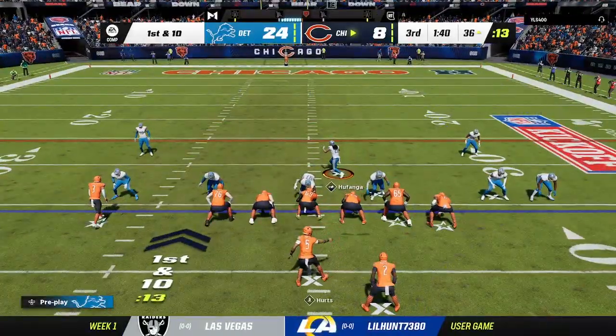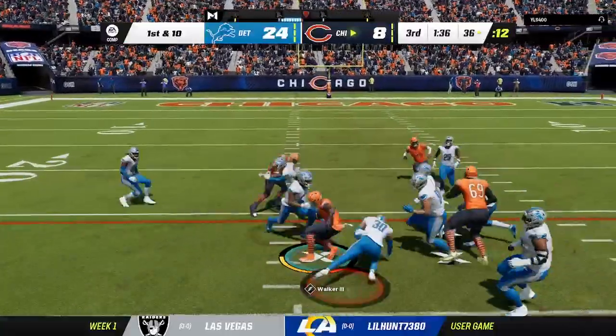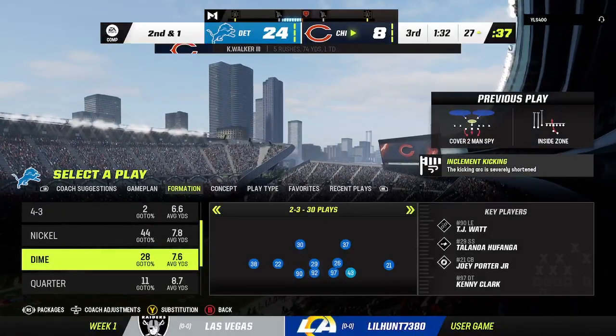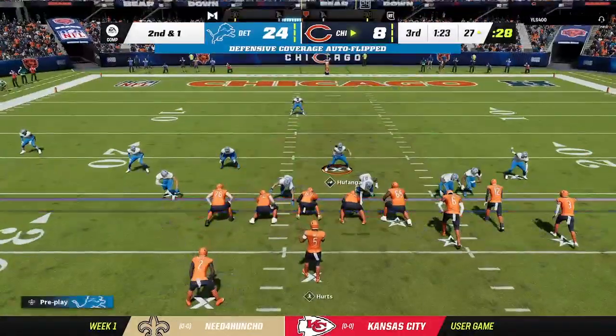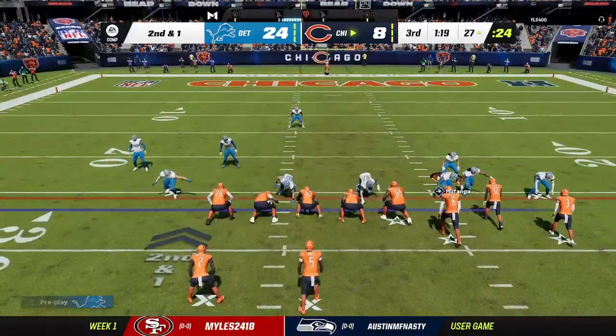Up the middle, here's Walker. And he's tackled a yard short of the marker. Good gain of 9 on 1st down. Not too many offenses want to turn down long drives, but when you're down what they are, they've got to pay it off with some points.